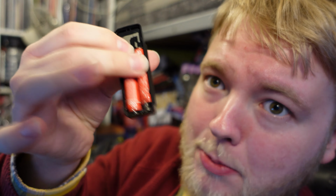Now, you could, back in the day, get a rechargeable NiCad battery, but today it's much better just to run it off AAAs, and once these ones run out, I'm going to run it off these rechargeable ones. Some people say don't use rechargeable batteries, but to be honest, it doesn't really matter.